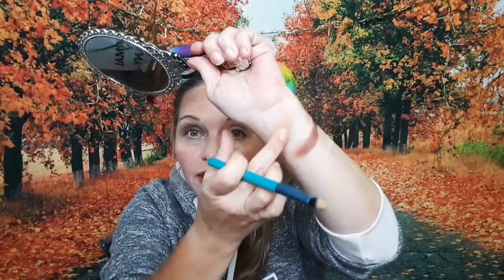Okay, what the heck am I doing? Oh my God, look at me. What am I doing? Right. Okay. So I'm going to take the shade called Receipts, which is the peachy shade. This one. Try it again. That one. I'm going to take that shade and just put it around my crease.